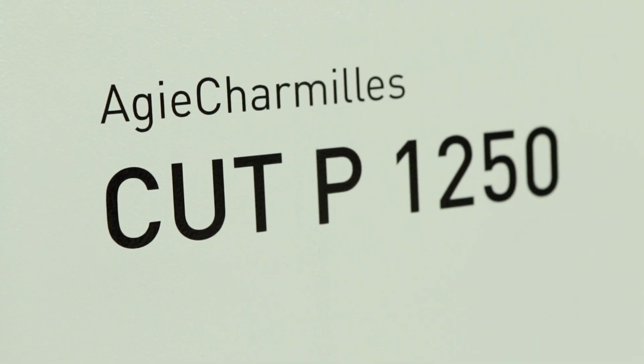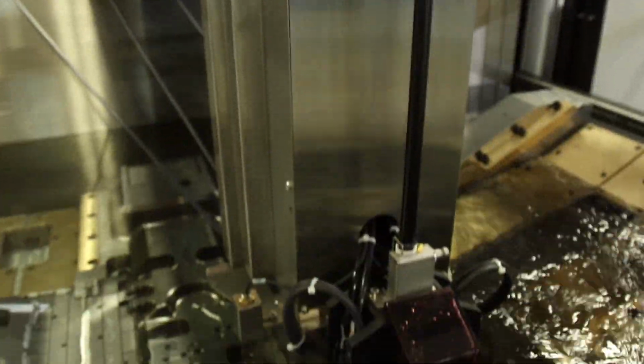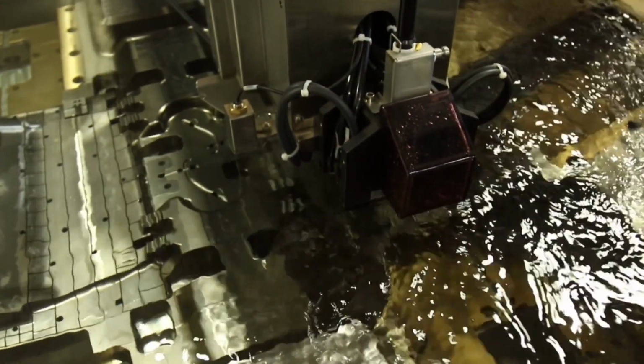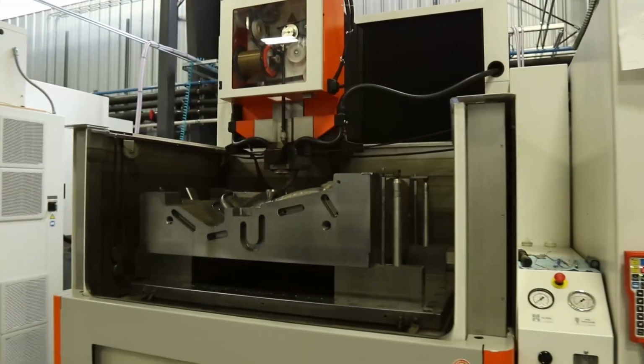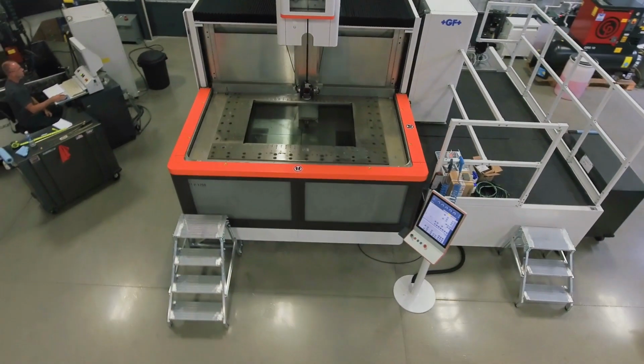With the Agie 1250, it allows us to cut parts up to 31.5 inches thick. It can hold parts that are up to 90 inches in X and up to 54 inches in Y. We've looked at other brands of machines and other competitors, and we were just turned off because the capabilities did not compare to the AgieCharmilles. Another advantage is that the table's hardened on the AgieCharmilles, and on our competitor machines, they all have soft tables.